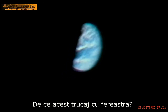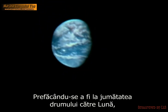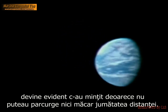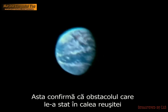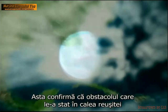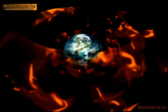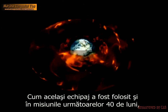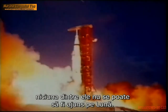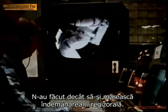Why this trickery with the window? By faking being halfway to the moon, it becomes apparent that they did so because they could not even go halfway. It thus confirms that the stumbling block to their success was the lethal radiation of the Van Allen radiation belts. Since the same equipment was used on the subsequent missions in the 40 months that followed, none of them could have gone to the moon. They only increased their proficiency at staging them.